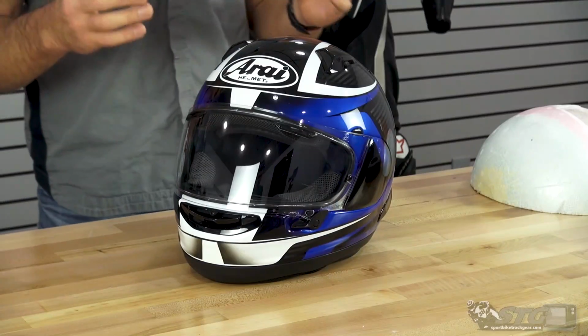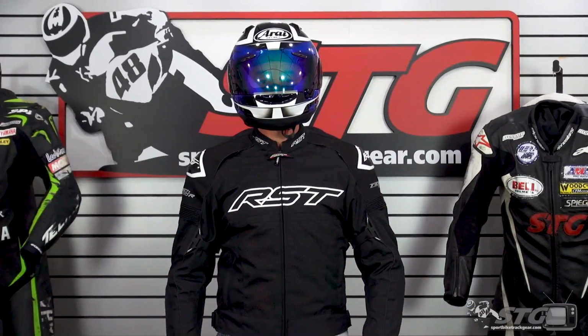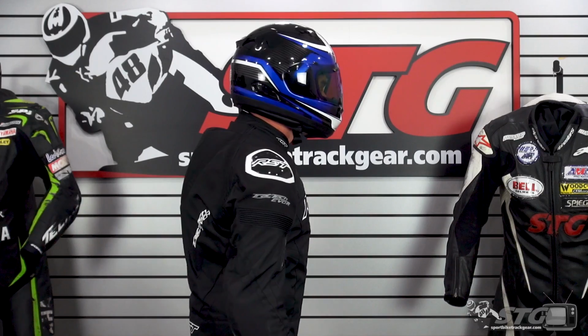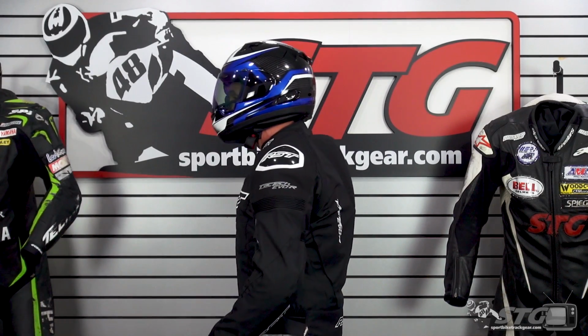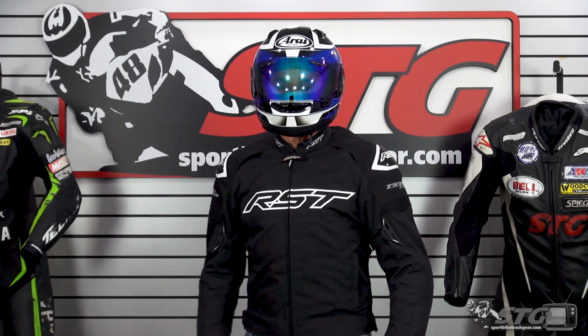Let's dive into sizing and interior shape. We've already touched on the interior shape. This is long oval. I measure 58 centimeters right on the button with an intermediate oval head shape. I wear a medium in almost every helmet out there. The Arai size chart calls for a medium for me.